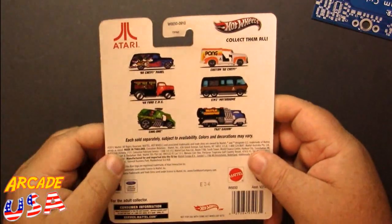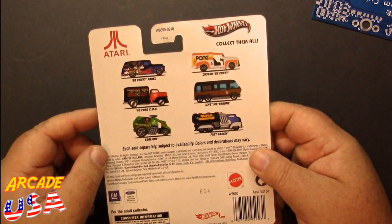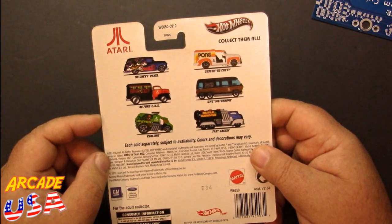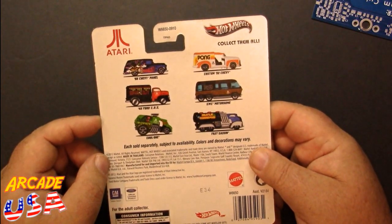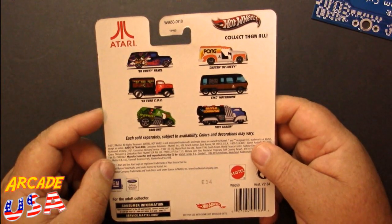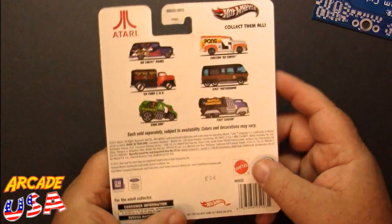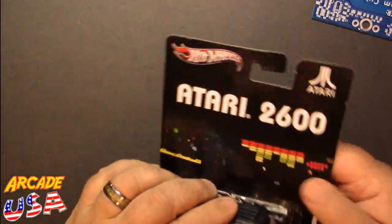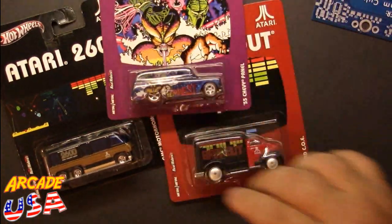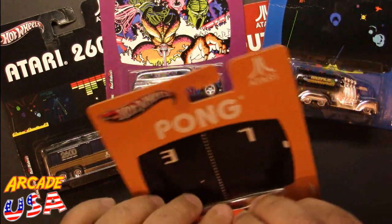Oh yeah, on the back, I forgot about the back. It shows all 6, what their names are, each sold separately, subject to availability. Colors and decorations may vary. Uh-oh, that means there might be variations to these I'm not aware of. If you're a Hot Wheels collector, comment down below if you know of any variations for these little Atari-themed arcade Hot Wheels cars. I'll be really interested to find out.